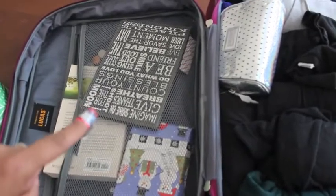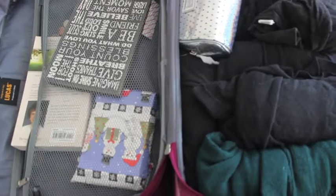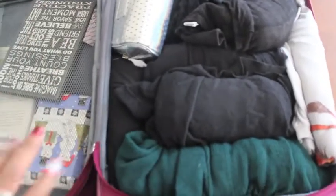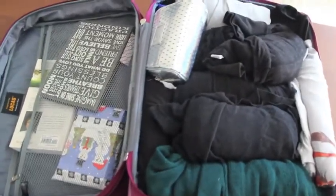Then for the journal, for a pen, I'm actually going to keep that in my personal bag with me, in my purse. My actual bigger travel makeup bag is going to go into my purse because my purse is pretty big. I'm going to keep it in there because I want to make sure nothing spills out, and it's a lot easier to keep track of if it's in your purse and not in your carry-on.